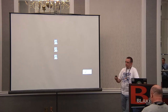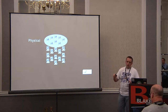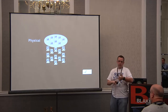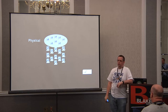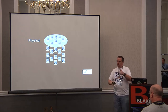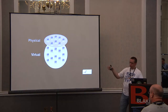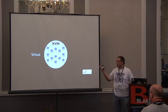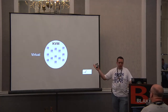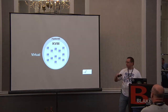For these build slaves, we have a lot of them. Some of them are going to be physical boxes, things like for our Windows builds, that's a physical server. For our Solaris builds, that's a physical server. For our macOS builds, that's of course a physical server. But we have a lot more virtual servers, especially for all of our Linux builds. The virtual solution that we use is KVM, and we use a wrapper around that.